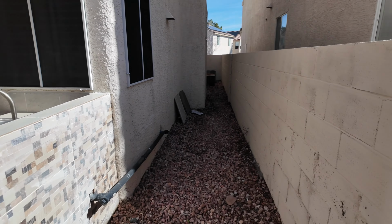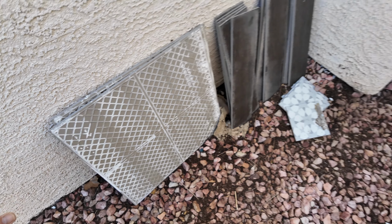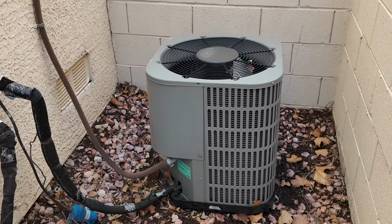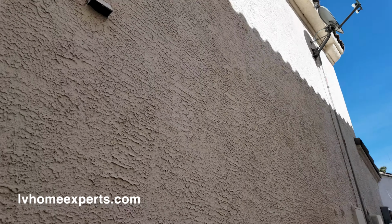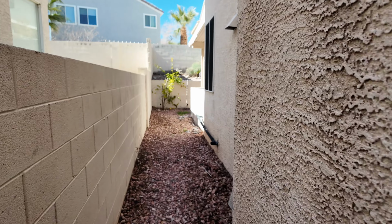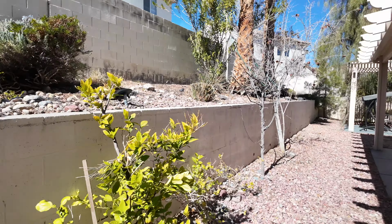AC unit, looks like the original AC unit here. Oh, here are the original tiles, it looks like. Oh no, that's not the original tile, that's on the floor. This is the original AC unit. This AC unit right here has been upgraded. You got the dish. Here, the laundry room should be here. Then we have our secondary. This right here is just basically our gas fireplace. You got some spalding going on the retaining wall.